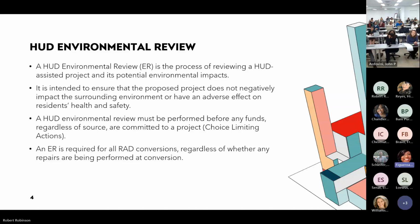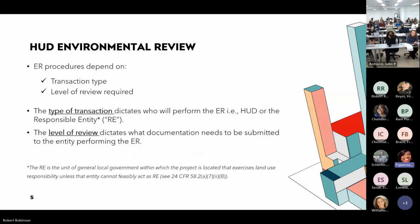All right. And another important note is that an ER is required for all RAD conversions, regardless of whether any repairs are being performed at the conversion. We'll go into more detail into that a little bit later. Okay. All right. So two things that the environmental review procedures depend on: the transaction type and the level of review that's required. The type of transaction will dictate who will perform the environmental review. So that'll either be HUD or the responsible entity, okay?